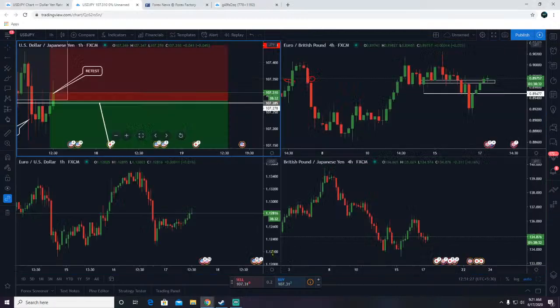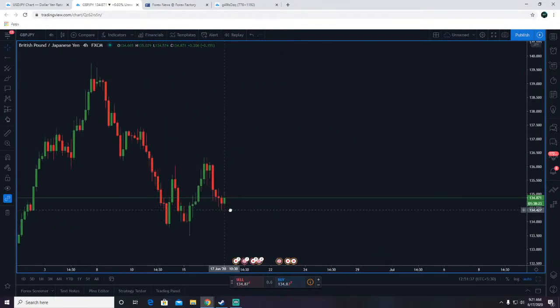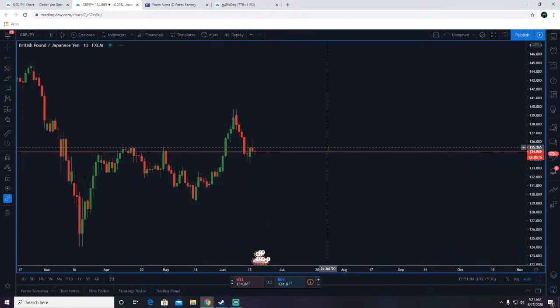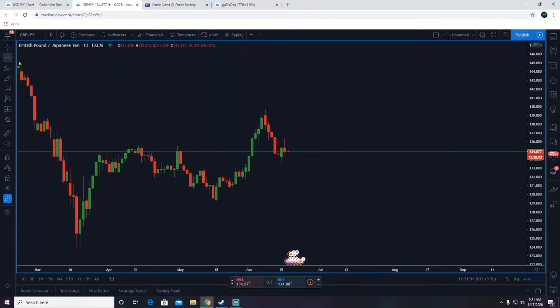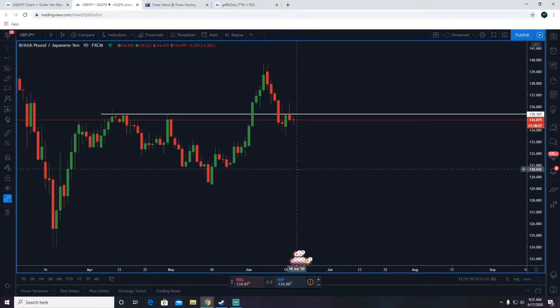Let's take a look at other pairs and see what we have. GJ, not that much. I don't see something good on GJ. GJ can continue down too. Yeah, based on the daily, GJ can go all the way down.